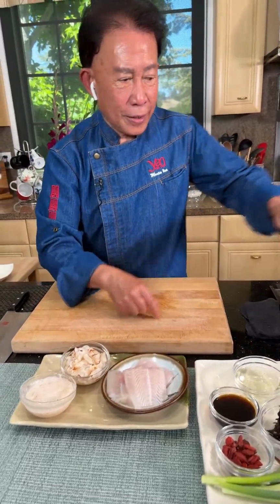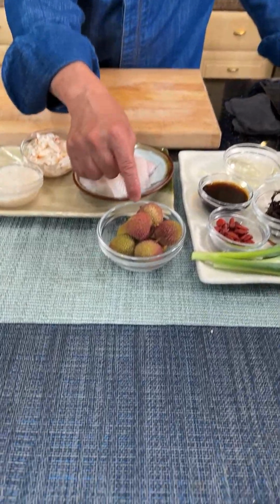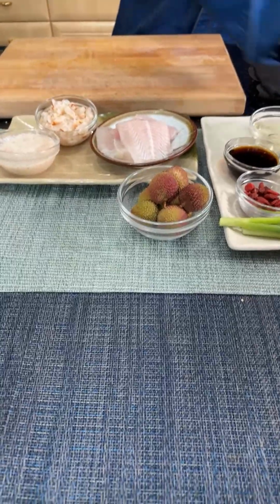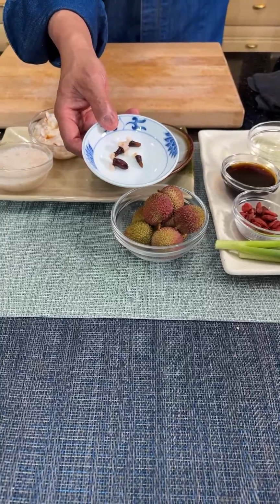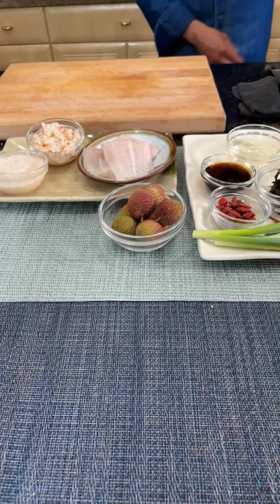And then I have lychee. Now, this is lychee, okay? Now, this is Fei Ji, one of the most famous varieties of lychee from southern China. And the seed is very, very small. A lot of people don't realize how wonderful this is, okay? And then the next thing I want to show you is, we're going to get everything ready.